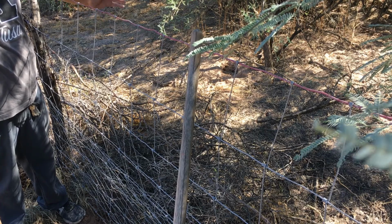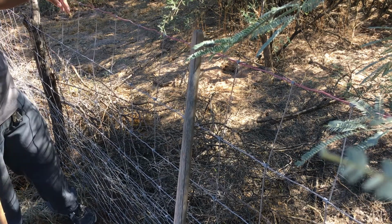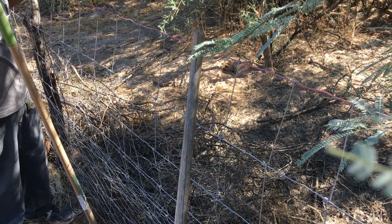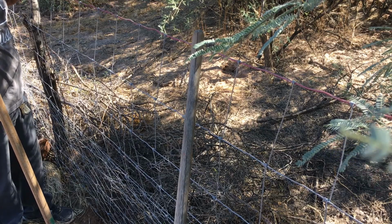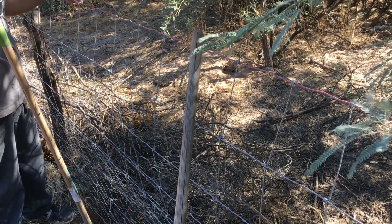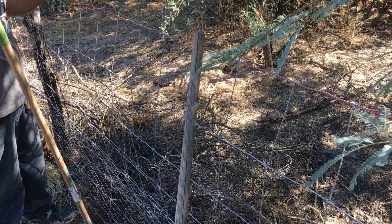And sometimes they'll just leave it alone. They'll leave the fence alone and they'll just move on. And then a couple weeks later, something else is gonna try to get in at some other point. So that's basically what we're doing here. And I gotta walk around the garden fence once more because they are trying to get in.